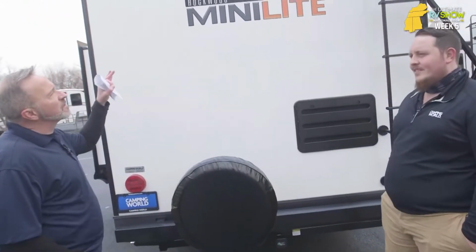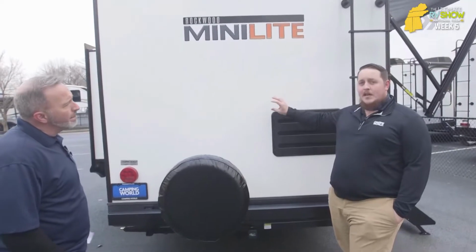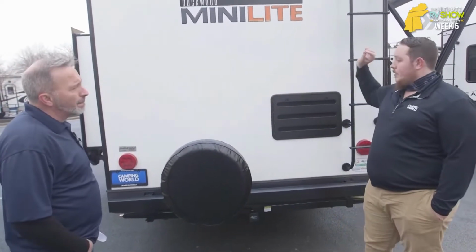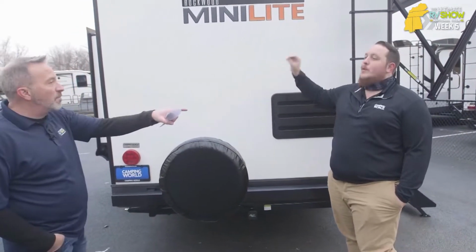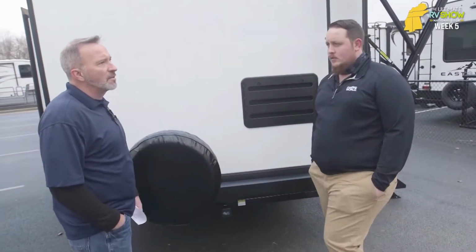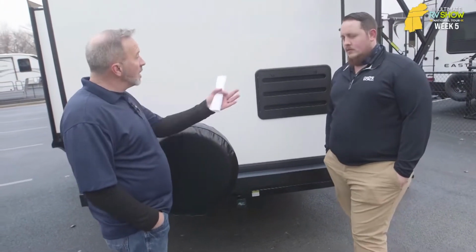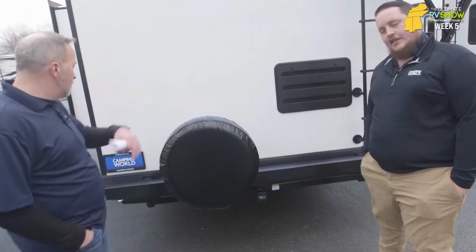Do these come with solar panels, or are they solar prepped? So on the Rockwood Mini Lite, this only comes prepped. Okay. On the Nobo, that comes with the panel. We do usually order those with the solar panel on it. And you get, was it 900 watts? No, 190 watt. Yeah, you get a 190 watt solar panel on the Nobo. So okay, there's another difference right there.